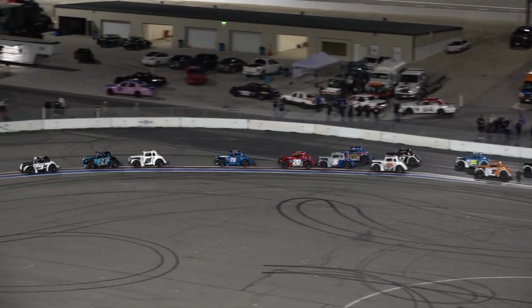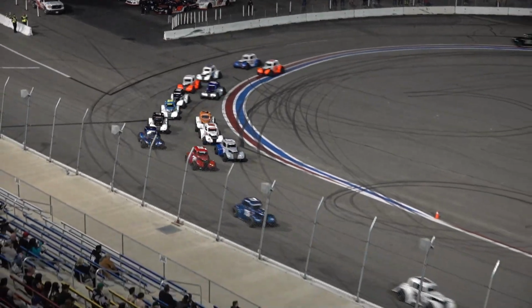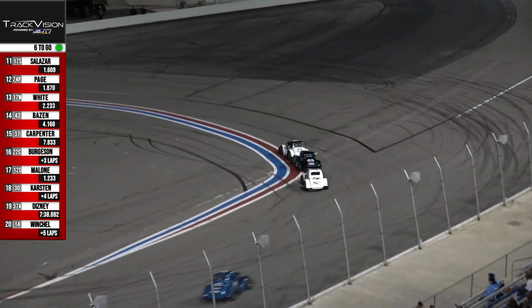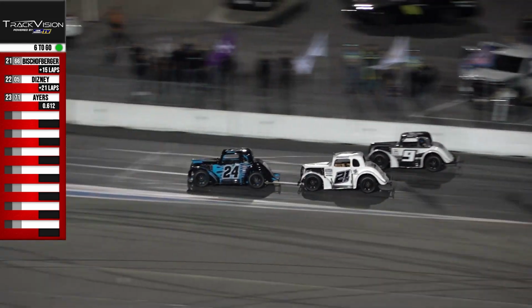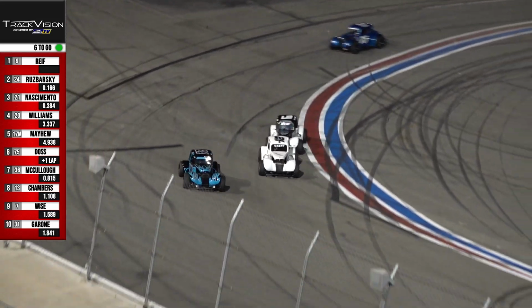Side by side, rows back. It's single file in the top 5. Ashton Williams gets the bumper from McCullough out of turn number 4. And that was Danny Carpenter who went for a spin, by the way. Rusbarski with a bumper. Hello. Don't worry. We got some young drivers who all want to win the inaugural MMI Legend Tour West race.